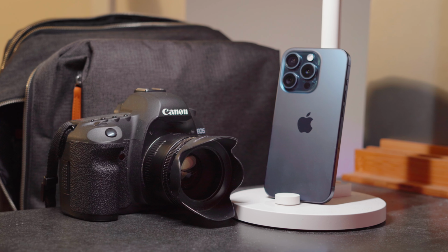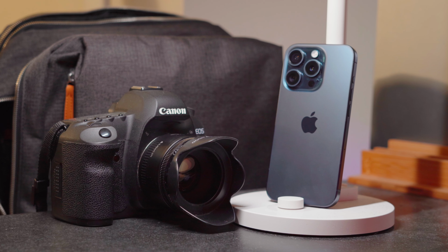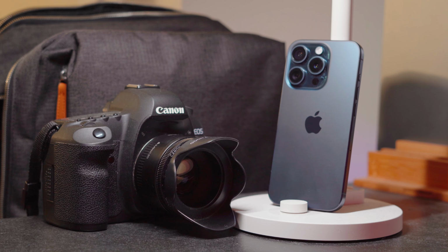So the iPhone is still limited and it isn't taking over mirrorless cameras anytime soon, especially for photography. However, the iPhone 15 Pro's cameras have surpassed point-and-shoot cameras, which is still an impressive feat today for any smartphone. And while it might not take over mirrorless cameras, the time might come soon.